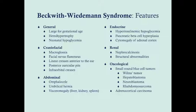If you look on MRI, you can see enlargement of the adrenal cortex in some cases. And cytomegaly of the adrenal cortex is actually pathognomonic for Beckwith-Wiedemann syndrome. This can cause renal abnormalities, and does in many cases. Nephrocalcinosis is one particular renal anomaly. There can also be structural abnormalities as well.